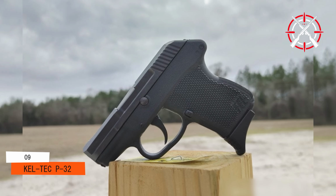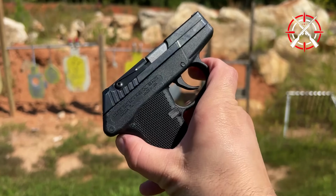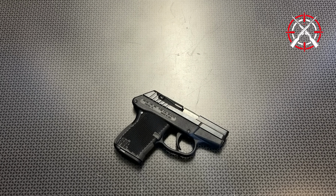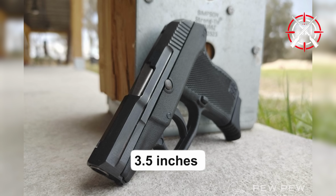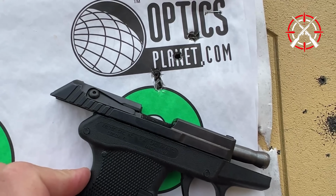Number 9, Kel-Tec P-32. When you want a backup that vanishes in your pocket but still gets the job done, this little guy earns its spot. It's one of the lightest center fire pistols out there, only 6.6 ounces unloaded. That means no printing, no sag, and no excuse to leave it behind. It's about 5.1 inches long, 3.5 inches tall, and barely 3/4 of an inch wide. It's chambered in 32 ACP with a 2.68-inch barrel and a 7+1 capacity.